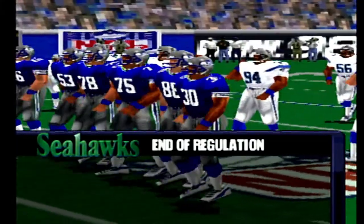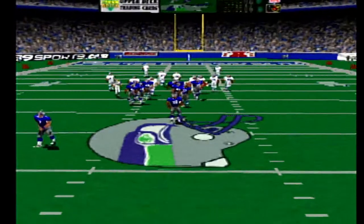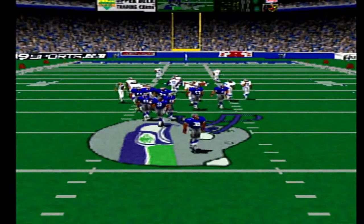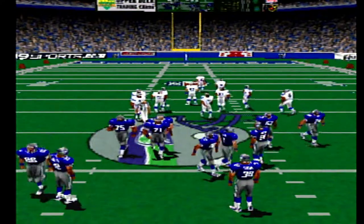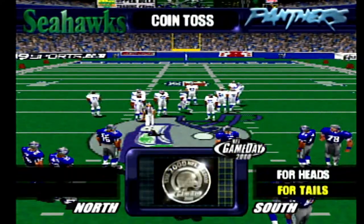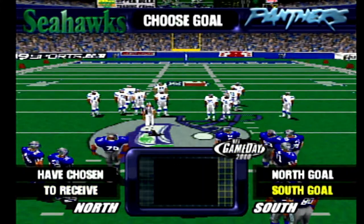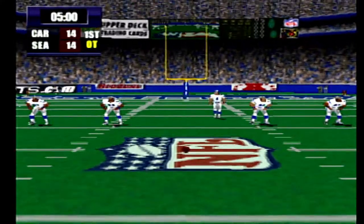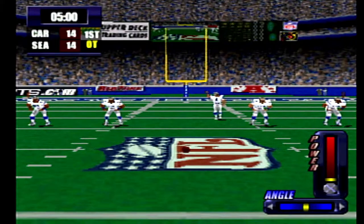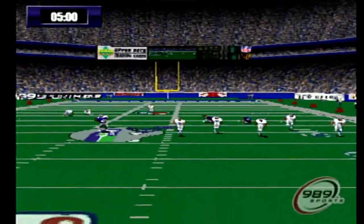The intensity should really heat up now as we head into overtime. The Seahawks, 14. The Panthers, 14. Chases it long.